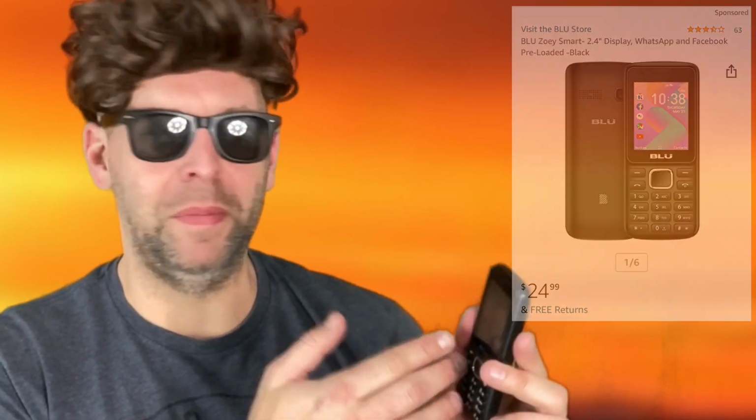For $24, I get so many features: an MP3 player, maps, Facebook, etc. Yes, it's kind of a pain in the butt to use and the screen sucks and the camera sucks, but besides that, everything else worked pretty good. Overall, I'd give this 4 out of 5 Blu cell phones. It was fun playing with it today, but I need to go back to my old phone now. Time to live in the modern times, right?